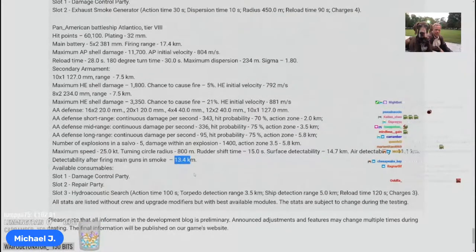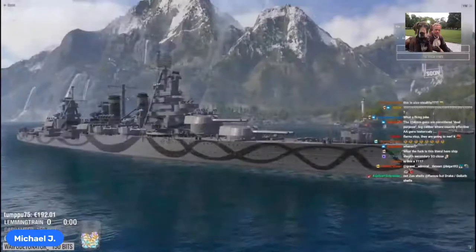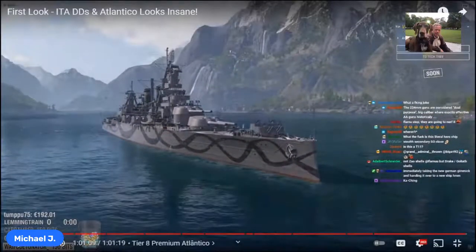I want to know what they were taking when they designed the ship, because I want some. That is some potent stuff. Okay, folks, looks like this ship is just friggin' OP. The Atlantico, Tier 8. It's really weird. They got the dockyard where you got to put money in for British Tier 10. And it's got crap armor. A Tier 8 is a monster. So what were they thinking? What was Wargaming thinking?